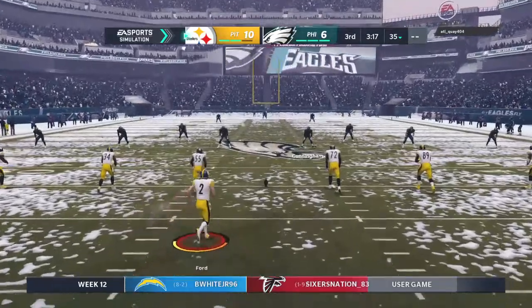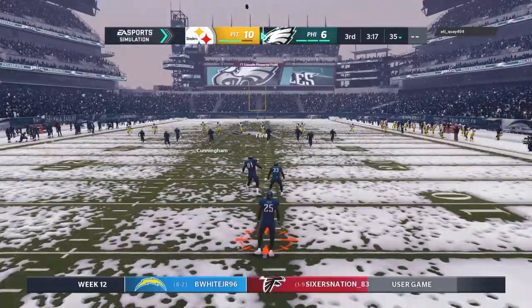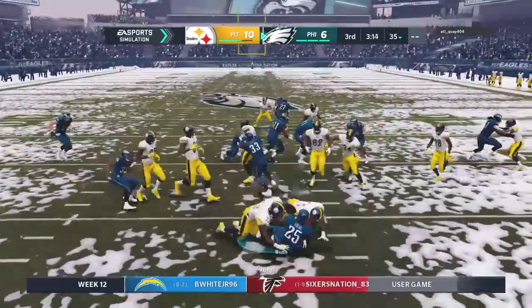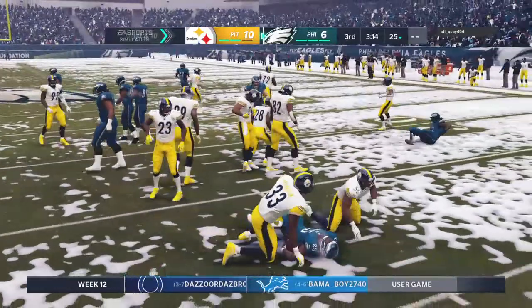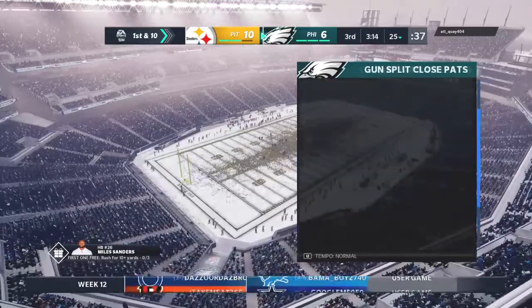The kickoff team on the field now as they will send this one away. From the 6, and able to get this out to the 25. First and 10 at their own 25-yard line.